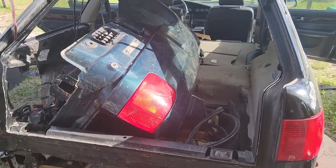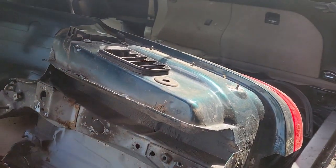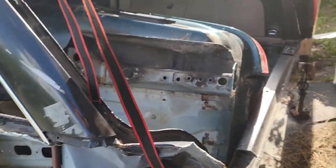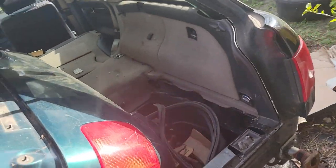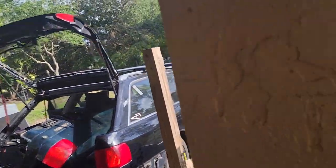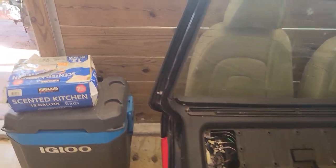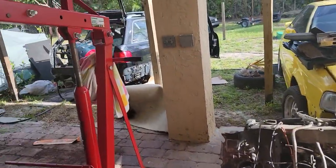And this is the rear quarter panel, with the frame and everything. So I gotta get this whole thing chopped off and put this one in. Got a ton of parts here, interior, exterior, trim pieces for the trunk, rear bumper, the rear tailgate with the taillight. This is a lot better than I imagined.